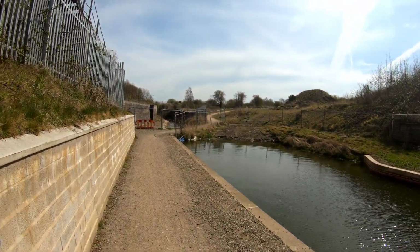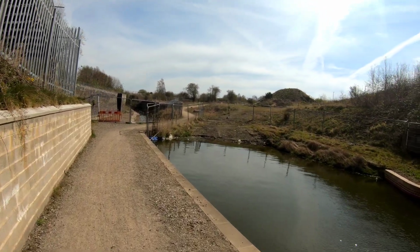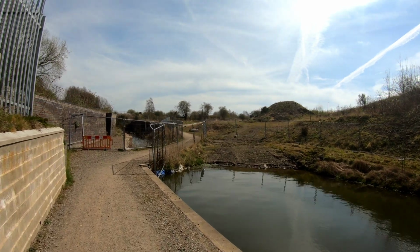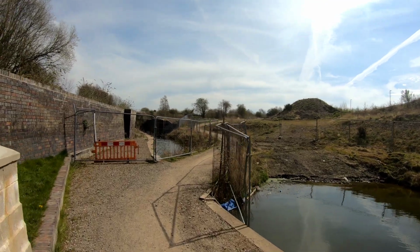So in that last video I mentioned a project that had just been agreed literally the day that I was out filming that last episode, and that's the extension onto the Puddlebanks, Staveley Puddlebanks. So we're going to go and have a walk down the Puddlebanks and just have a look at the section that's next in line for restoration.